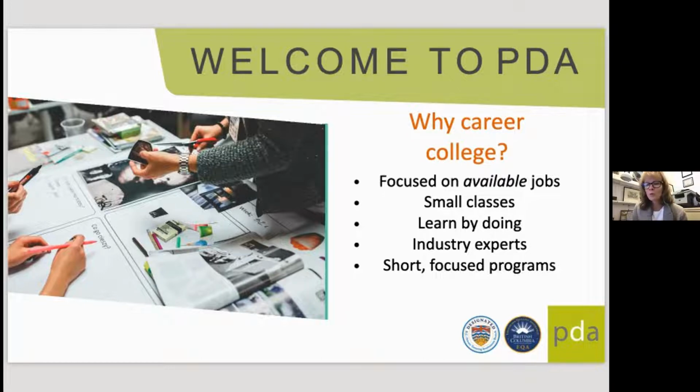What do you really want? What does your last great hire need to know in order to be even better? And so we are really laser focused on career preparedness in creative fields. So why career college? The first point is that our programs are focused on jobs that are actually available in the province of British Columbia right now.